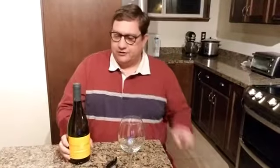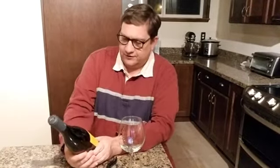Today we have a Chardonnay from Foley, Sonoma, 2016 estate from the Alexander Valley, which is up in northern Sonoma County.